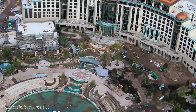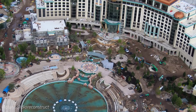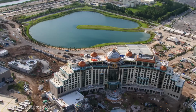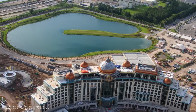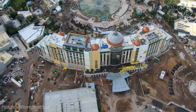Overlooking this area of Celestial Park is the on-site resort of Helios Grand Hotel, where just the other day we saw firework testing taking place. Looking closely, we can see the tracks of vehicles that were used while this testing was taking place on the peninsula inside of the pond behind the hotel.